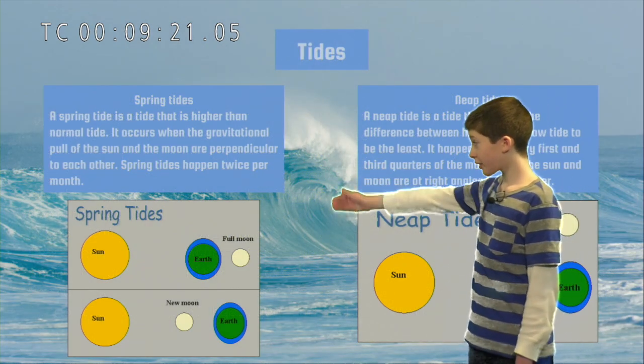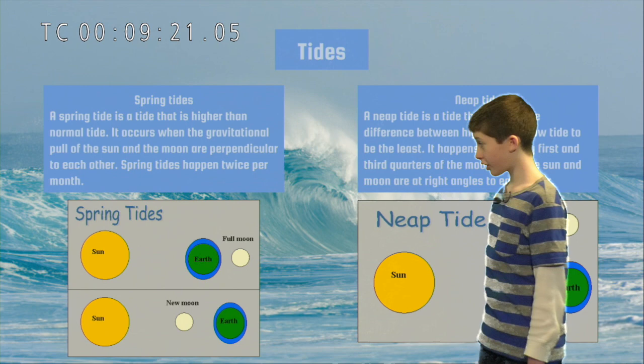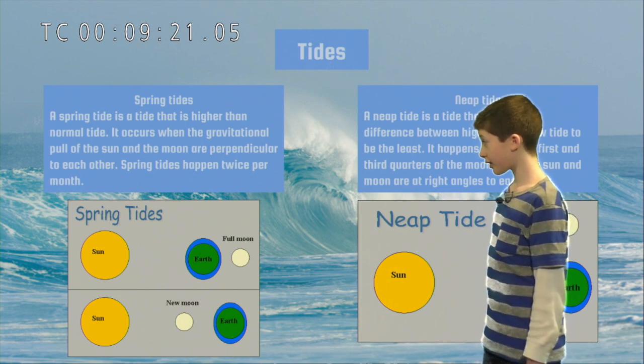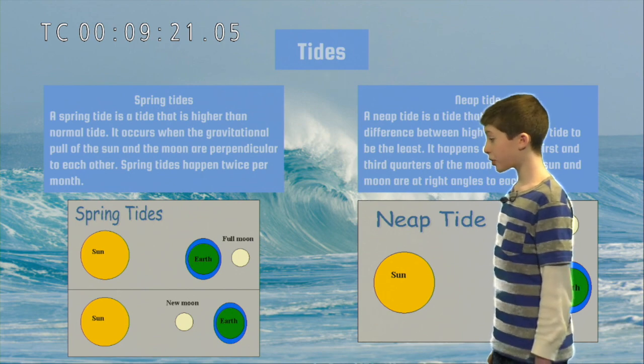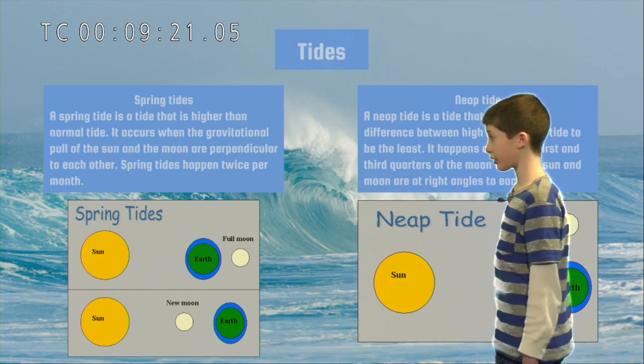There are two different types of tides that can occur. A spring tide is a tide that is higher than normal tide, and a neap tide is a tide where the difference between high tide and low tide are the least.